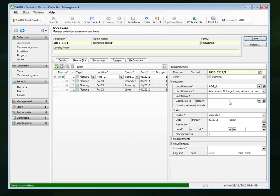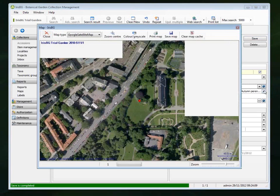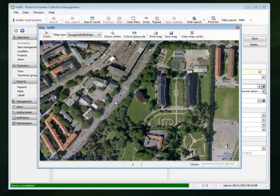And of course, when you have it out in the garden, you want to use maps here and see where it is planted in the garden. Obviously, Iris has full map support. But what is interesting is that you see here on the right, location, arboretum, large lawn, and you see a map symbol and show location in map. So what has happened already is that each area in the garden has been given a coordinate. So already the system knows whereabouts in the garden the plant is based. It doesn't know exactly where it's based, but it has a decent idea about it.